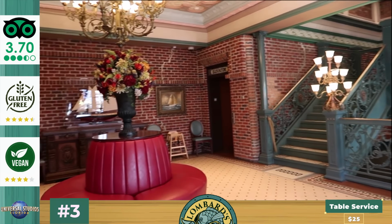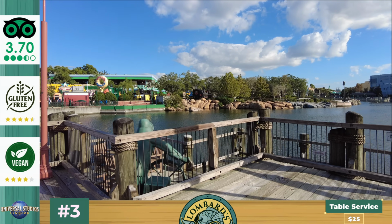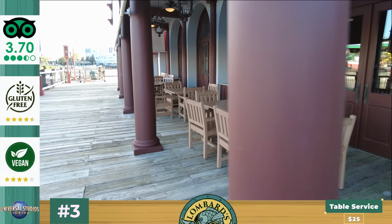Those that rate Lombard's appreciate its impressive theming and ambience. It's very easy on the eye with great views from the waterfront, a good choice for a more relaxed meal. Pretty easy to get a table with the huge amount of seating available.